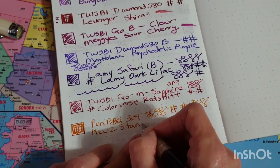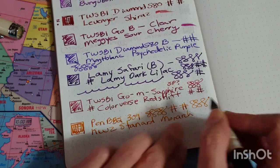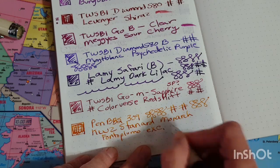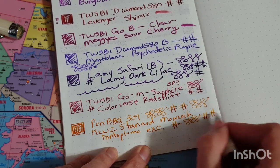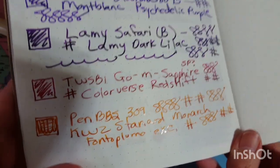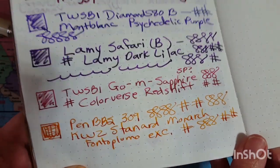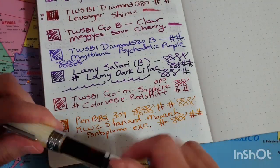Okay, this is KWZ Standard Monarch, and it's a Fonto Plumo exclusive, and I knew that I wanted to see this ink in here. It's one of my favorites, and I just understand this ink. Like, I knew that there wouldn't really be any surprises. Gosh, I should have kept it zoomed for more of the video. It would have been a little bit better, but live and learn.